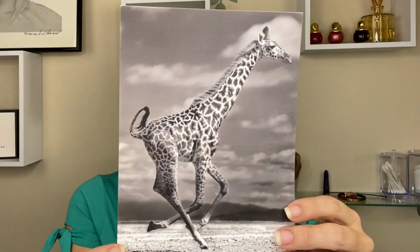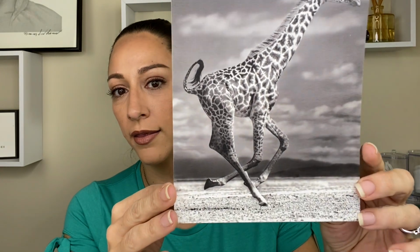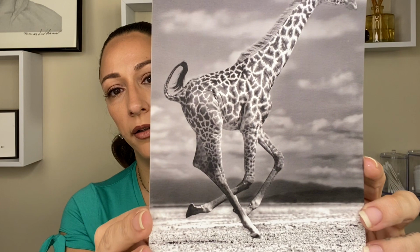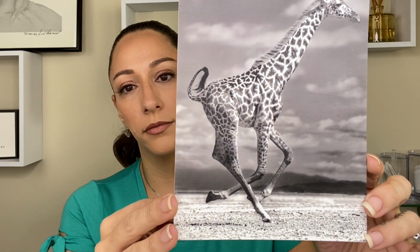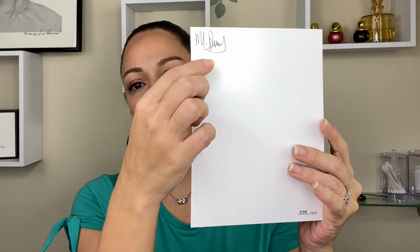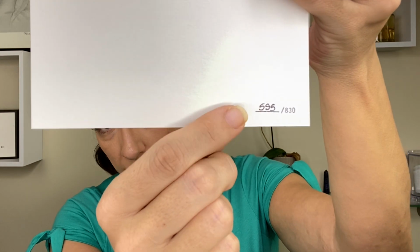So lastly, you get a photograph. So this one was taken by Mark Drury, and it is the giraffe. Look at this, how absolutely stunning. It is black and white, but the detail is just beautiful. And then on the back, it is signed by him, and it does tell you which of which you got. So I got 595 out of 830.